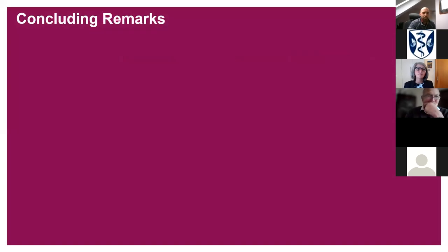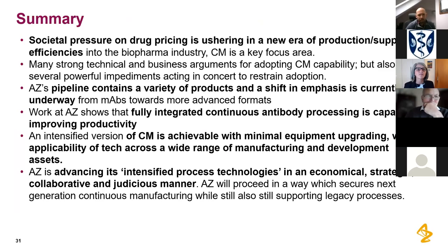So just a few summary key points. We've covered a lot of ground, and what I hope that you can take away from this presentation is that there quite rightly is a lot of pressure from society on drug pricing. It is ushering in a new era of supply and production efficiencies. Continuous manufacturing is one of the key areas that I think is coming along from that.